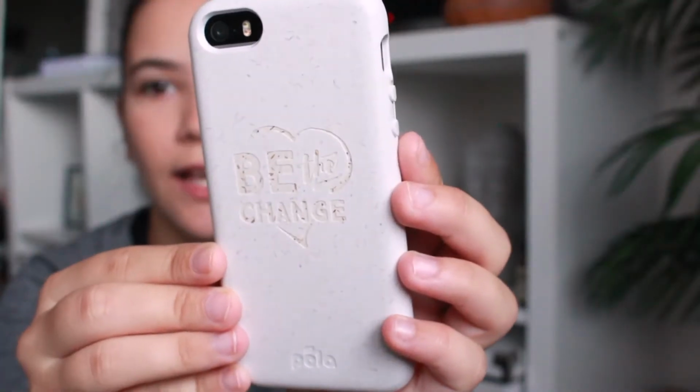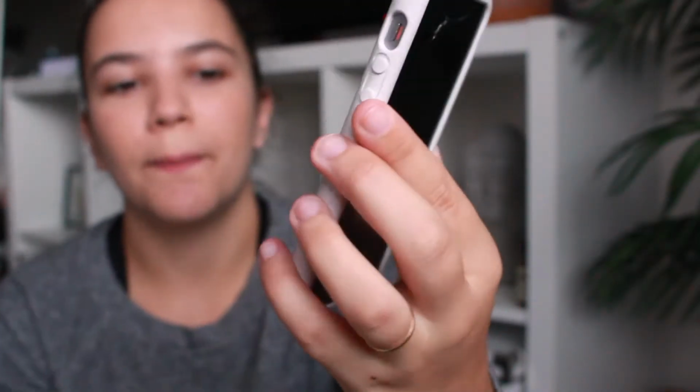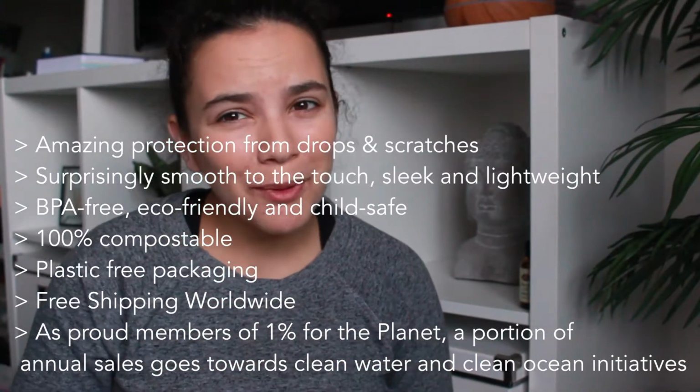First, I want to mention stuff with my phone, because that's something you just always have. Everybody has one. Phone cases. So this is one of the 2 sustainable phone cases that I have. This one says Be the Change, and it's from Pela phone cases, and it's 100% compostable, I believe.